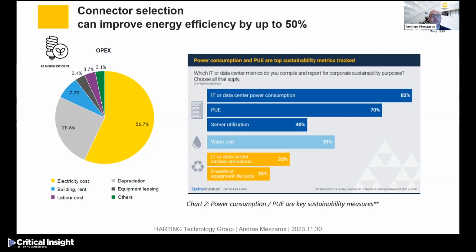And using a graph from Uptime Institute, a similar one which we have seen, I would like to point out, same thing like Jay, that the most concerning stuff for sustainability purposes is the power consumption of the data center. And the second one is PUE, power usage efficiency. It's a KPI, which reflects almost the same thing. And then we go down to the other things. And as Jay mentioned, same thing. Carbon emission is not yet so high in consideration. But what we want to do from Harting is to optimize the power consumption, definitely.